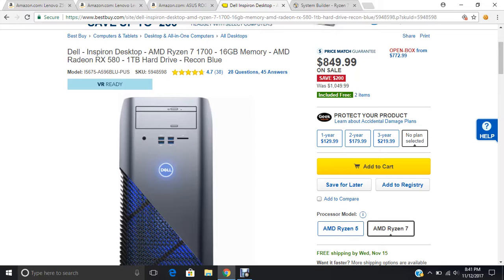That could be 3100, not hertz, but MHz, which is fast. And also it has an AMD Radeon RX 580. That's the top of the line graphics card. It lines up with the 1060.